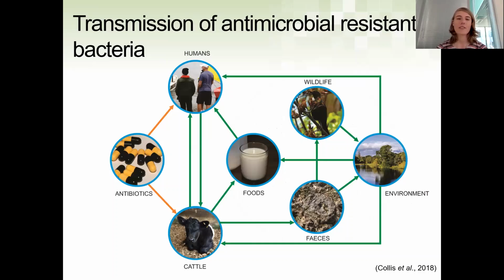The transmission and development or spread of antimicrobial resistant bacteria is complex. So this figure here is showing potential transmission pathways. So these orange arrows, which is the misuse or overuse of antimicrobials, has been suggested as one of the main drivers of resistance, and the green arrows indicate potential transmission pathways. So as you can see, it takes a One Health approach when you're looking at antimicrobial resistance, because there is interactions between humans, animals, and the environments.